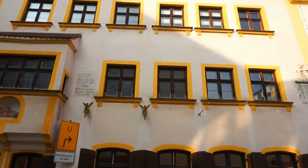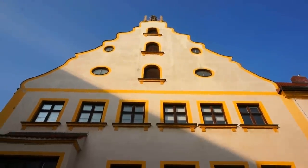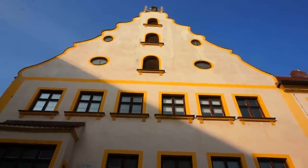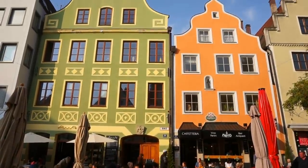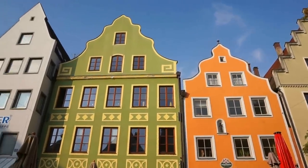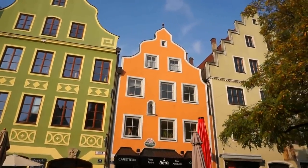If you come to Ingolstadt, you will see crowds, German crowds, gathering here, listening to their guides about the history of this building, the Tilly House. Walk around as much as possible in this magnificent old town and enjoy the views of the beautifully colored houses. You see a small sample right here.